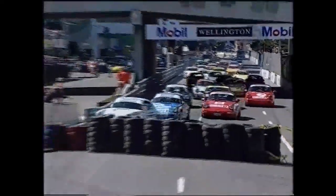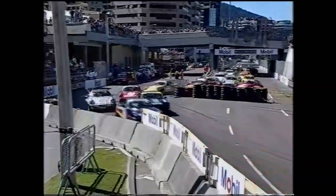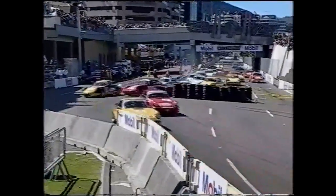Away they go. Lots of tyre spin. And it looks like Dean Fulford will get the best, or is it Richard Giltrap just alongside of him? Richard's got the start. Now be careful, guys, through here. Treat these cars with respect. They're German. Oh, there's a real big crash up already. Look at that. Just take it easy.